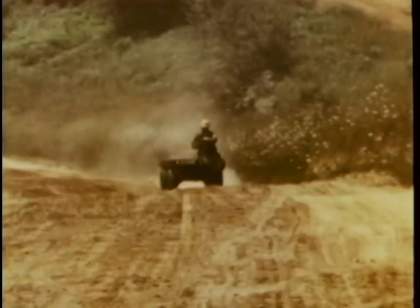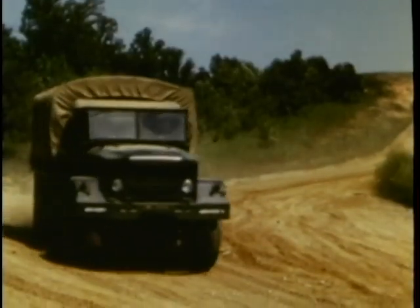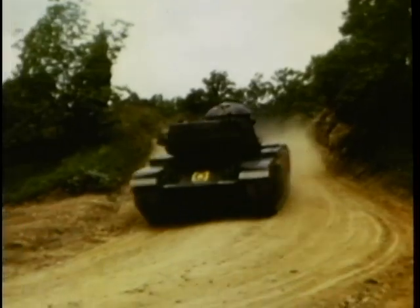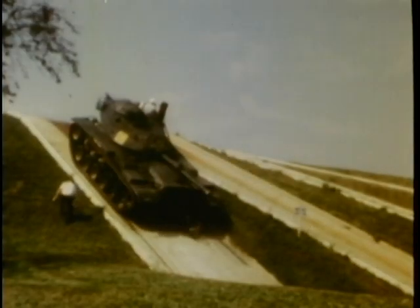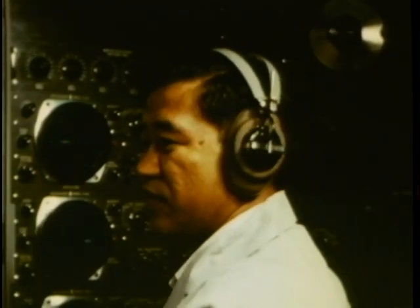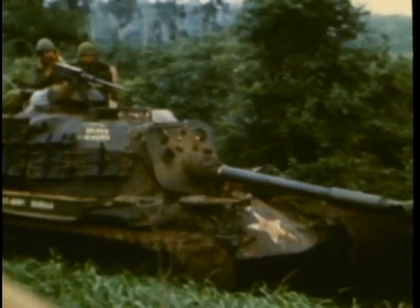Because Aberdeen is the Army's senior test facility, engineers and technicians can draw on 50 years of experience with every kind of military equipment, every kind of terrain and climate. What's more, they all share the same goal: to see that the United States fighting man is backed up with the equipment he needs, the finest it is possible to build. Engineering tests are tough at Aberdeen, but these weapons and vehicles have a tough job to do.